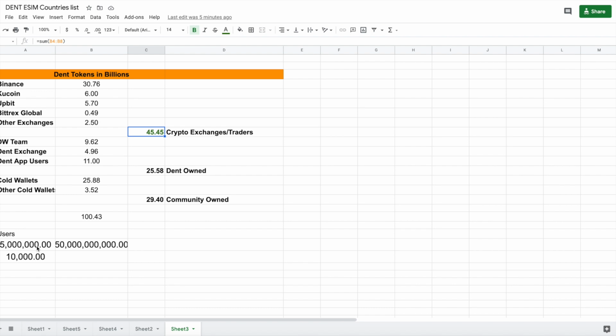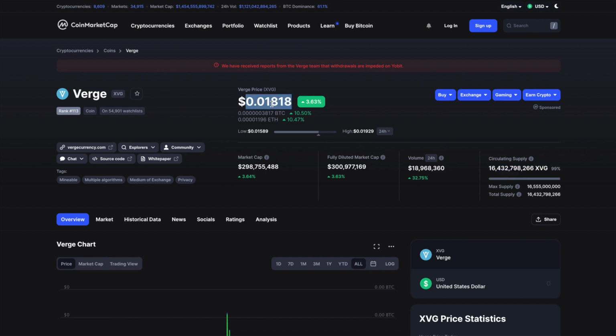So even if 5 million users lock 10,000 tokens each, that would mean 50 billion tokens get locked in the ecosystem, and that would put 35 billion taken away from here. If 35 billion is taken away from here, that will bring down the price of the DENT token to close to what the Verge token is at the moment. I'm just giving you a comparison. It may not be a right comparison, but it kind of gives you a picture of how the price works, how price discovery works on a cryptocurrency exchange.